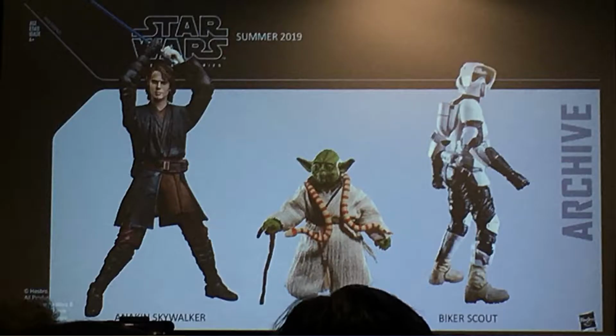Now, Hasbro had also announced previously that they were releasing an archive line, which was getting some of the older sculpts back out in circulation. They started off announcing that they were going to do Boba Fett, Bossk, IG-88 and the Luke Skywalker X-Wing pilot. Now, at the Deskside breakfast, they also announced that they would be doing the Anakin Skywalker from Episode 3, again with the 2 different heads, the Black Series Yoda, again the little 6-inch version, and also the Biker Scout Trooper.